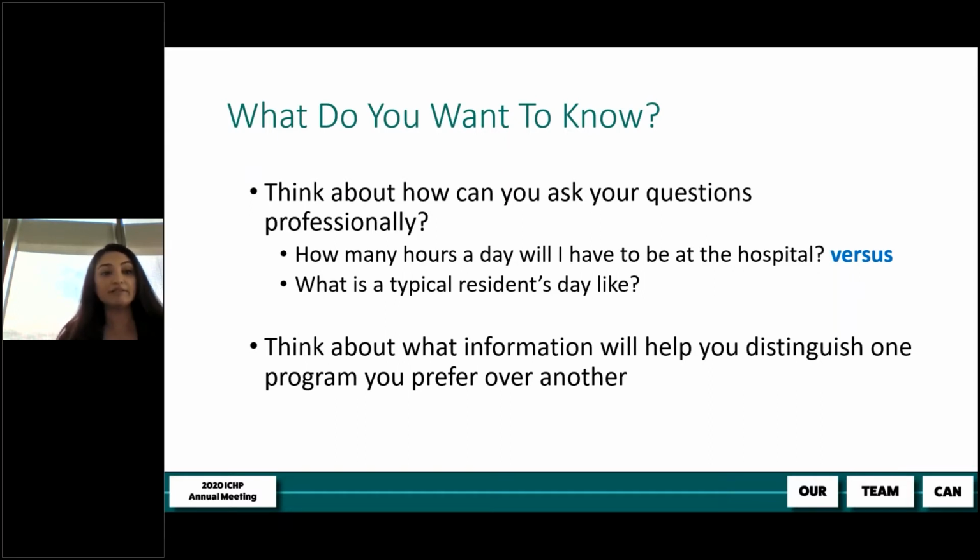You can consider saving your top programs for the latter part of the showcase. You can try talking to a couple of programs to see how it goes and get into the routine of asking questions at some of your safety programs and project a more confident persona to your top choices. Key is to make a first good impression.